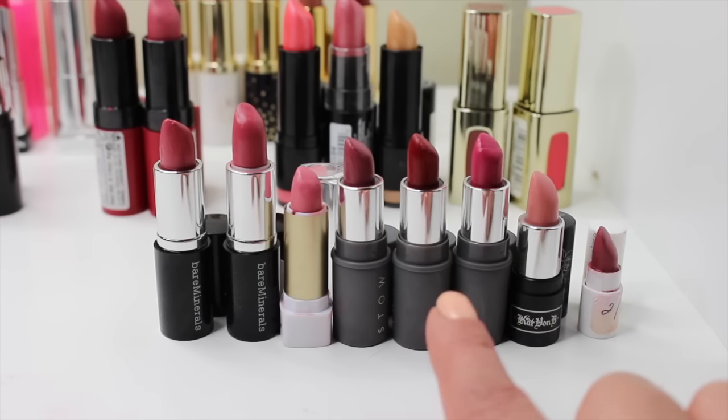I also have 2 Clinique lipsticks. This one here is in Honey Gloss, and while this is a little bit sheer, I do really enjoy the formula of the Clinique lipsticks, and there are days that I like to just throw in an easy lipstick that I don't actually have to look in a mirror. This one is definitely that.